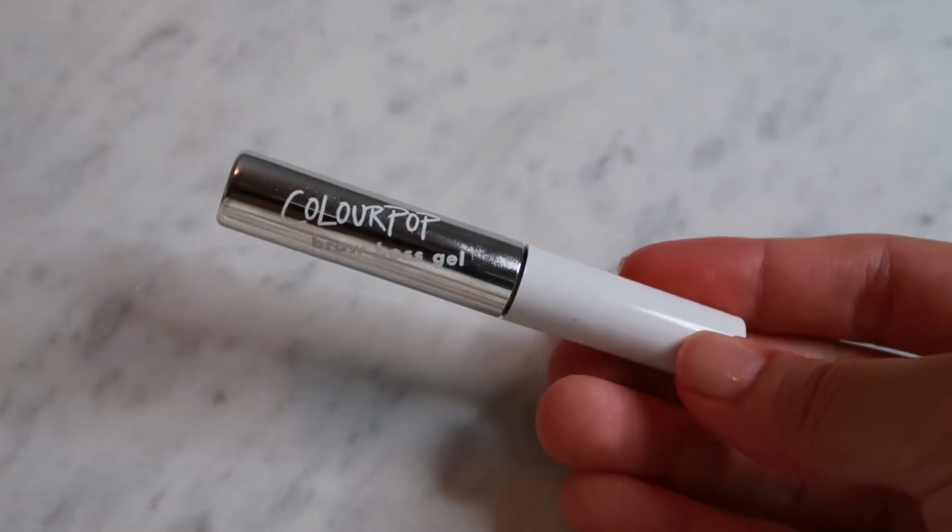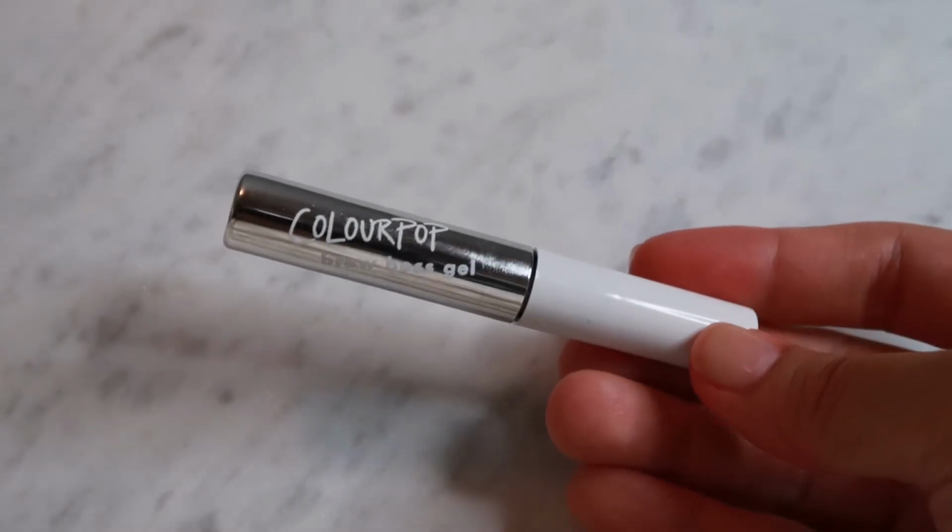I'm going to be using the ColourPop Clear Brow Bosch gel. Wow, that's a lot. All I do is flick them upwards with some clear gel. It's gonna look super crazy. My eyebrows look really crazy right now, but I'm really into the fluffy brow. I don't know, I'm not hating it.